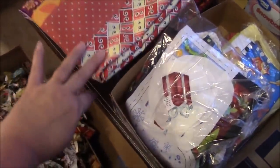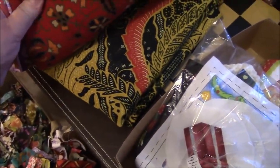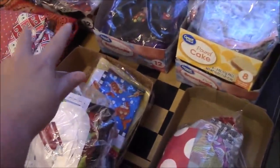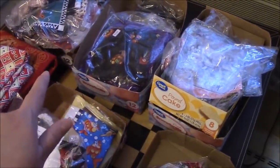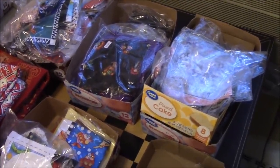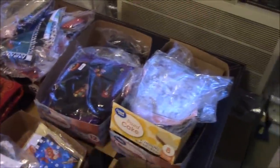This is the strip quilt that's up for auction, and a tunic. Oh, and there's a new tunic that's going to be coming out. It doesn't look like much there, but oh my god, it's so beautiful when it's hanging on my mannequin. And then these are all scheduled out. I'm scheduling auctions out. I'm in December now, so I have a box for September, October, November, and December.